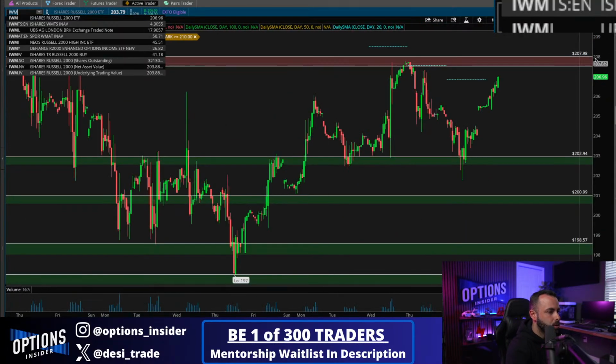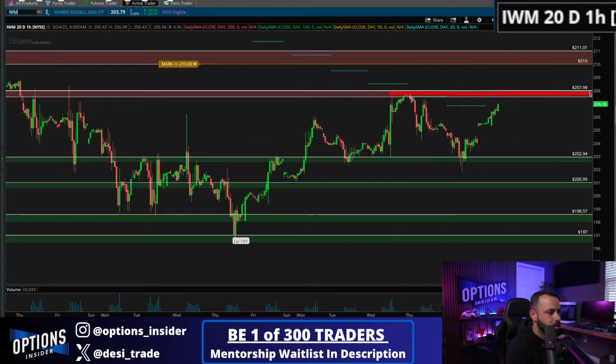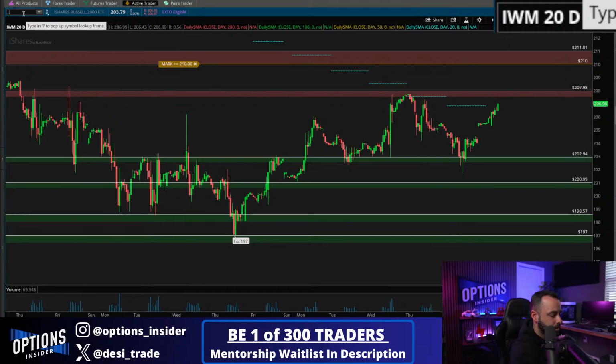Quick look at the IWM. Really nice IWM holds of this 203, man. Look at this low that's come in. I would say you got to get over this 208. You're in a nice channel here, right? Nice strength here off this 203. I say you got to get over that 208. If you can clear out this 208 previous high, FOMC high, you probably go to 210.